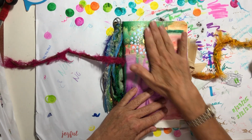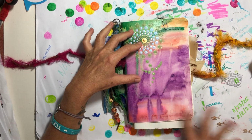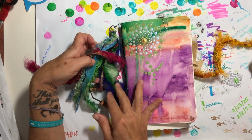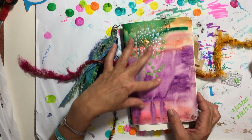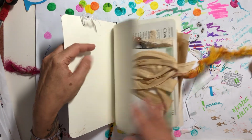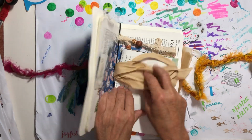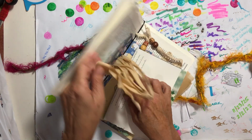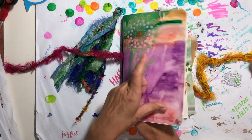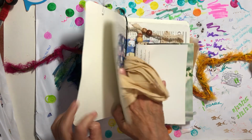I put baby powder on it so that stuff wouldn't stick to it. But look how beautiful. Look at that beautiful tassel with all of the ribbons on it. And she did a flower, a mandala flower. So beautiful. And this is a junk journal as well, but it's Midori style. So I actually can use all of this stuff, and I can then use this beautiful cover. See, she signed it. I received it in 2019.